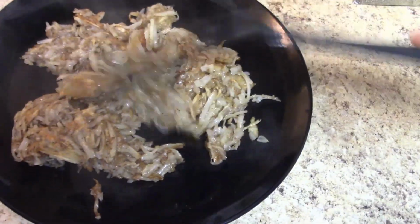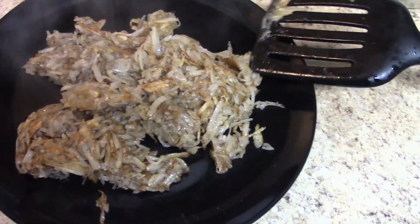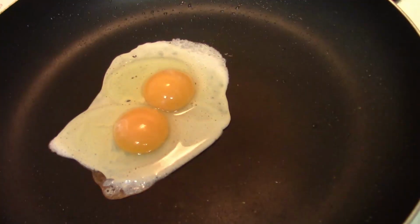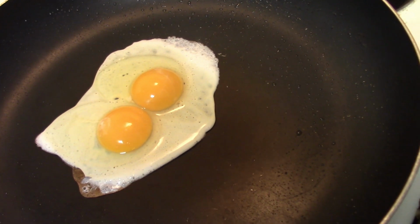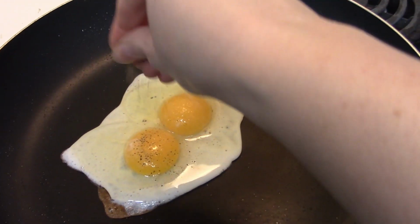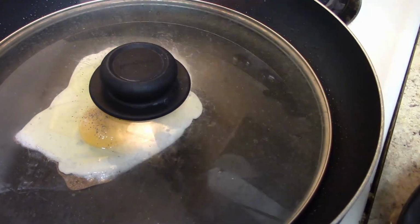So it's going to chill out. It's not going to chill out. It's going to stay warm on my warm plate. And in here, I'm actually going to make sunny side up eggs. I usually don't do that, but since it's a dry pan, and I think I'd like the moisture in there, otherwise this dish could be too dry. So I'm just going to get a little salt and pepper on them. And cover them so they can kind of steam.